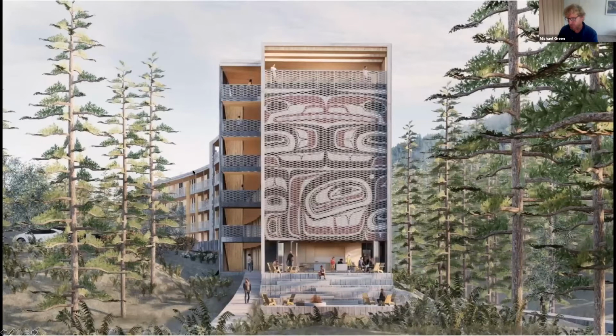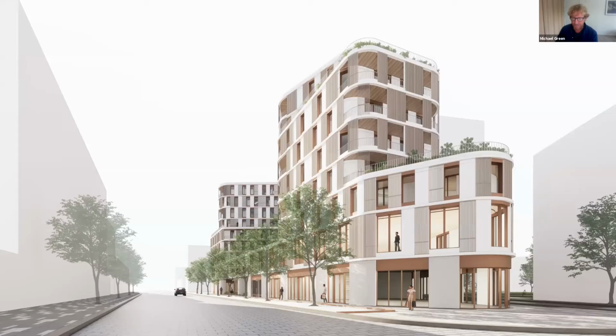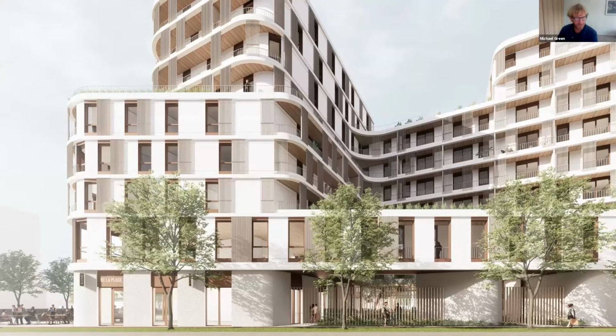Our work is super diverse, and I'm just going to show you really quickly a couple of images of ongoing projects, ranging from work we're doing with First Nations communities to an office building we've just completed actually in Washington State that's net zero energy, net zero carbon. Buildings in Paris, France, made entirely of mass timber and residential. So this one's just coming through the tail end of design in Paris.